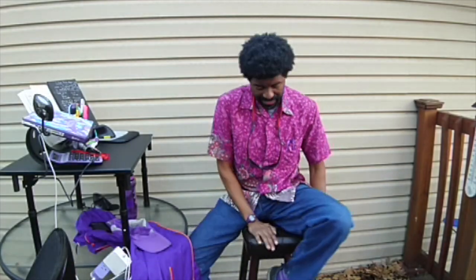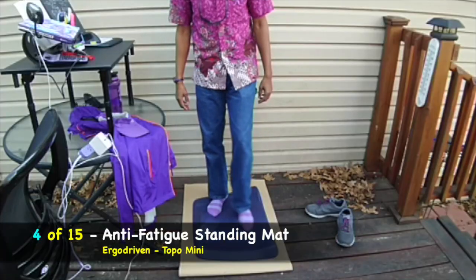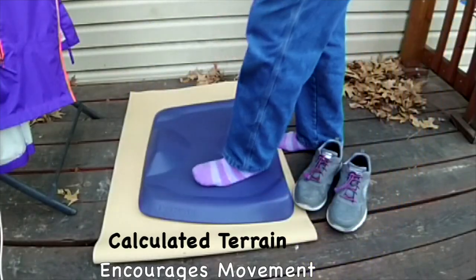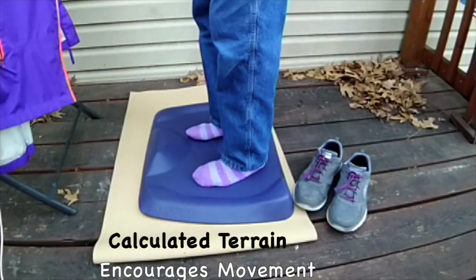It's not hard. I like the extra cushion. This is a standing mat. You see this, the terrain right here keeps you in a state of motion.